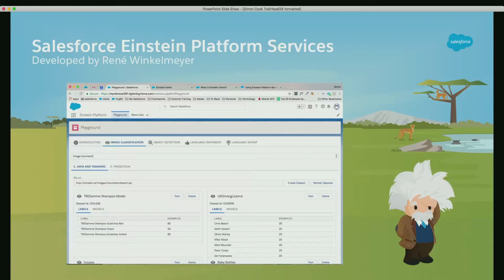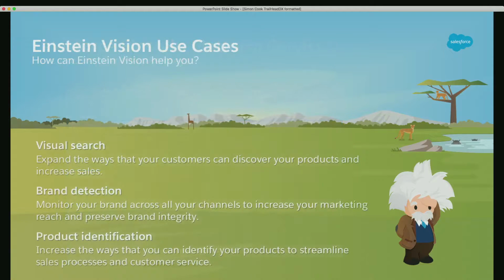And what René's done very helpfully is he's wrapped all of that Einstein Vision stuff into Apex. So you can just call his stuff from Apex. And he also wrote this thing called Playgrounds, which you've got a picture of here, which enables you to even create your models and your data sets and do your training from within an org. So René's made that stuff really, really easy to do.